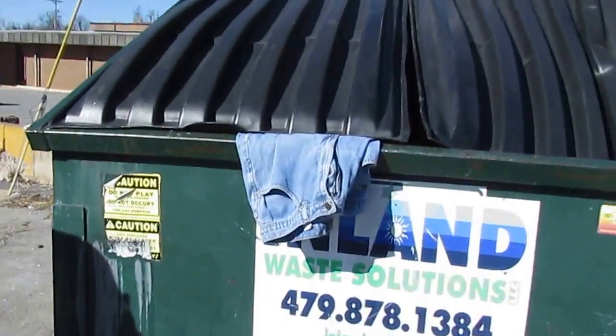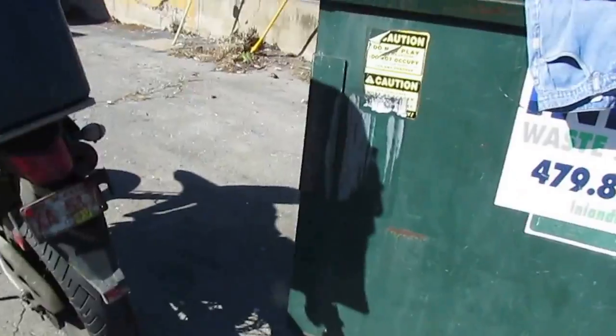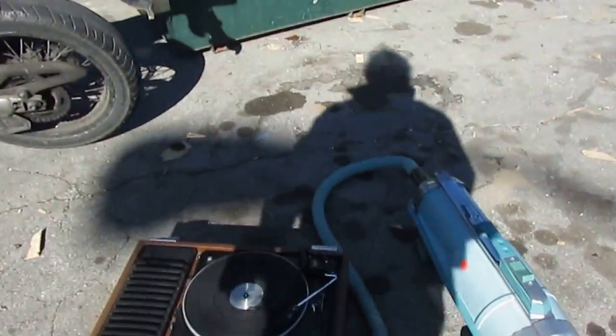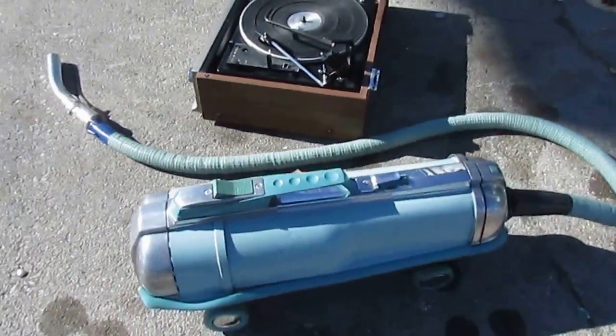I swung by the auction house dumpster, and there were only 2 or 3 items in there. But these shorts, I'm just going to leave sitting there for someone. Those won't last very long sitting there like that. But I found another one of those Electrolux vacuum cleaners.